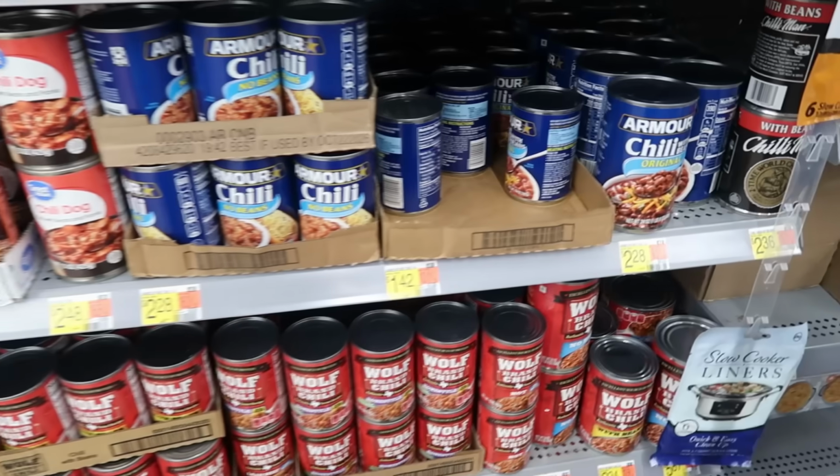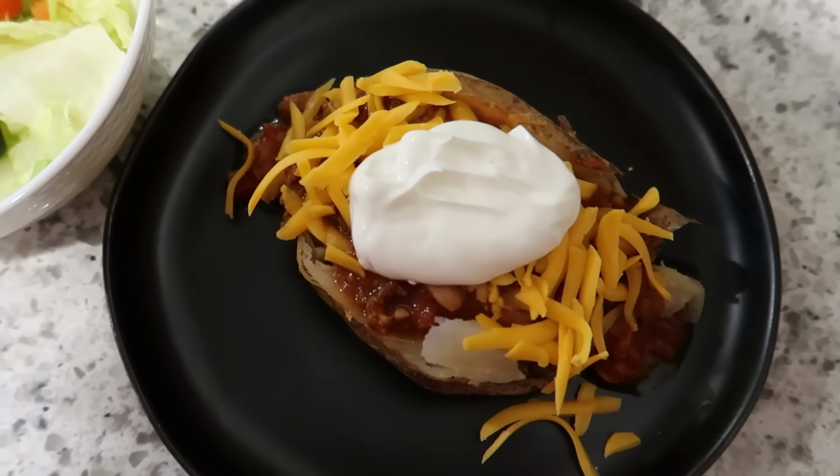Okay, so side note, did any of you guys eat these when you were a kid? $2.37 for the Hormel tamales. I almost want to buy these just to taste them again. I haven't had them as an adult. I think I'm gonna.